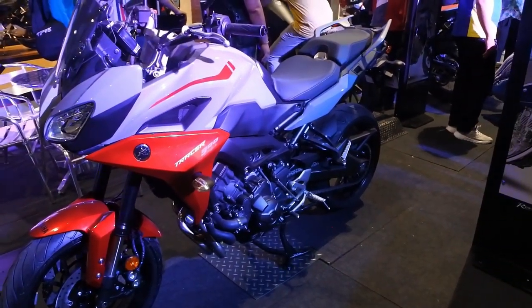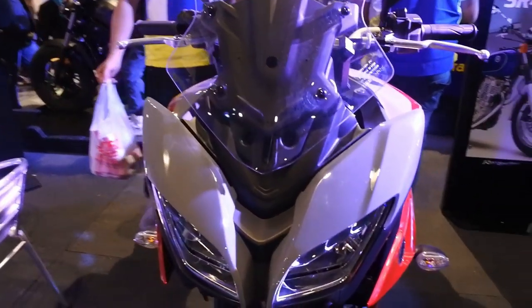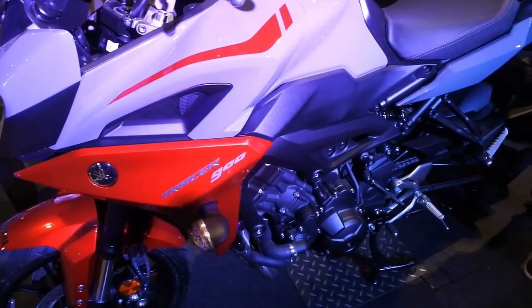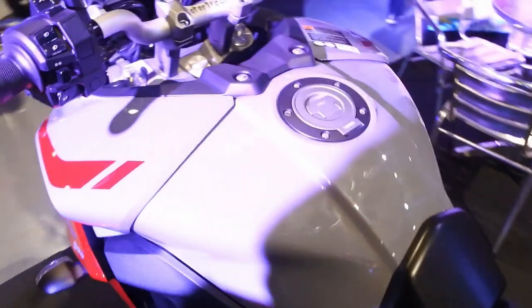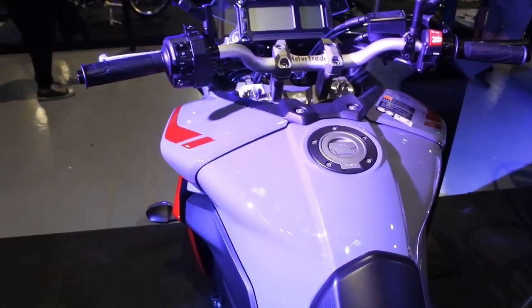Yamaha Tracer 900cc. Pwede itong pang adventure. Sa 900cc bike, it has, I think, double overhead cam engine. Tapos, got inverted forks, double disc front brakes. It has a tank capacity of 18 liters. So ayan, mag-adventure ka ng isang fill-up lang.